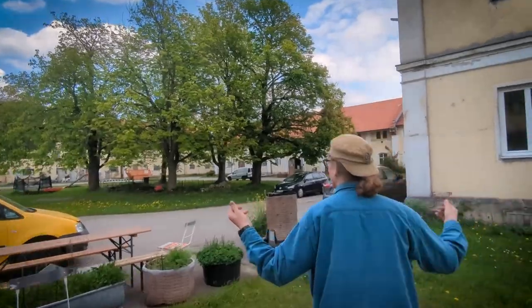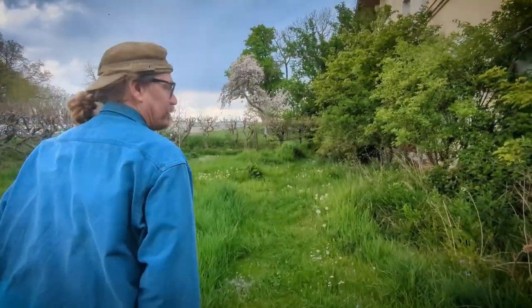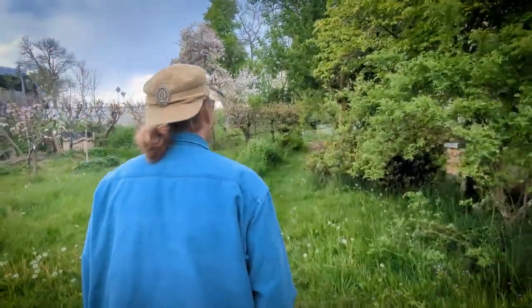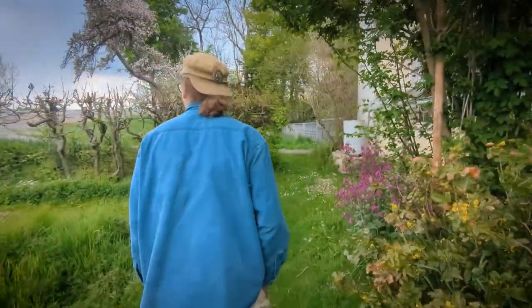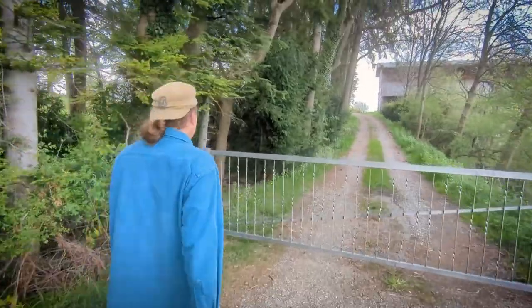I didn't realize this place was so old. They changed a lot of things over time, especially the busy road next to it. Unbelievable. Big place.